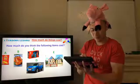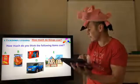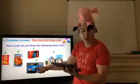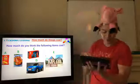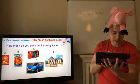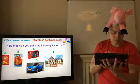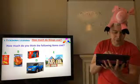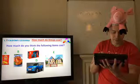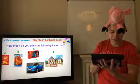Okay, we've got a few different answers for the crisp. We've got 20p, 60p, £5, 65p. 79p for a real car. This is a real car, not a toy car. Oh my gosh, now I have to start again. Okay, wow, £1.50. £1 million for the house. Wow, okay, we've got lots of zeros going there.